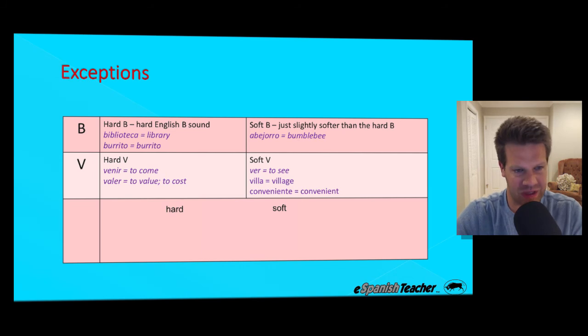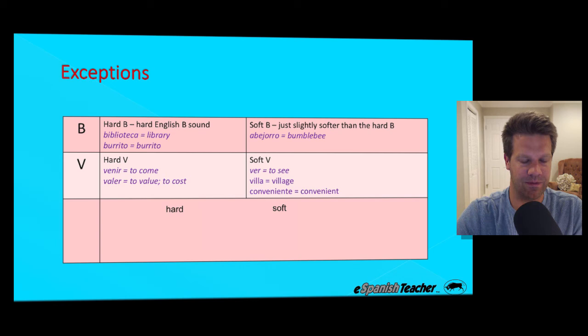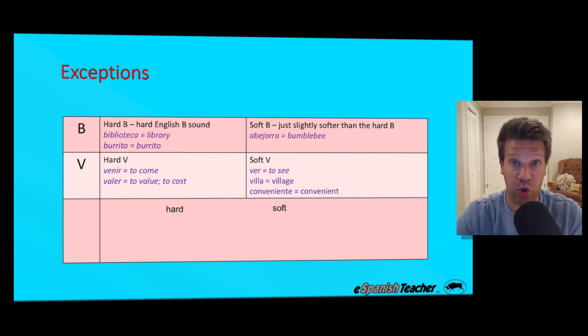So, biblioteca, burrito. Notice I'm saying a hard B at the beginning, burrito. Now, likewise, with words that begin with V, a lot of times they use a hard B sound. Venir, venir. Valer, valer. Okay, so those, the hard B and the hard V are really hard.